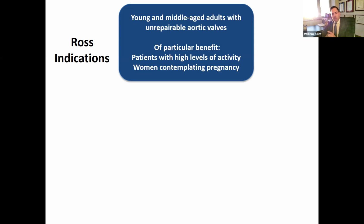Of particular benefit are patients with high levels of activity, and this brings us back to the living valve. When you put in a valve, there's a degree of patient prosthesis mismatch in most patients that get prosthetic valves, particularly for patients with a high activity level. The size of the struts and the sewing ring all lead to non-laminar flow, a degree of obstruction, and patient prosthesis mismatch. So in those patients, the Ross procedure is a true benefit. So high levels of activity, or women contemplating pregnancy, when anticoagulation can be avoided.